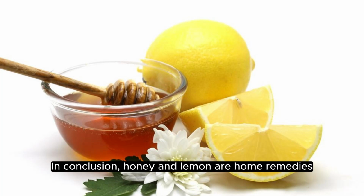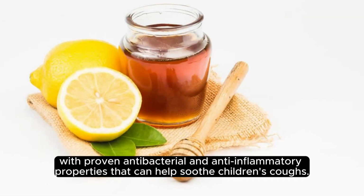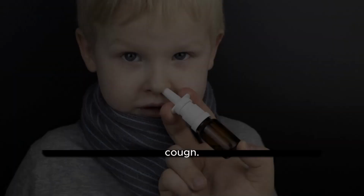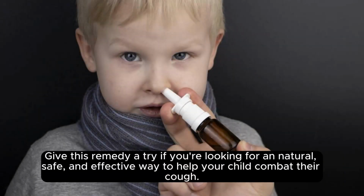In conclusion, honey and lemon are home remedies with proven antibacterial and anti-inflammatory properties that can help soothe children's coughs. As with any treatment, it's crucial to consult your pediatrician before making any significant changes to a child's medication. Give this remedy a try if you're looking for a natural, safe, and effective way to help your child combat their cough.